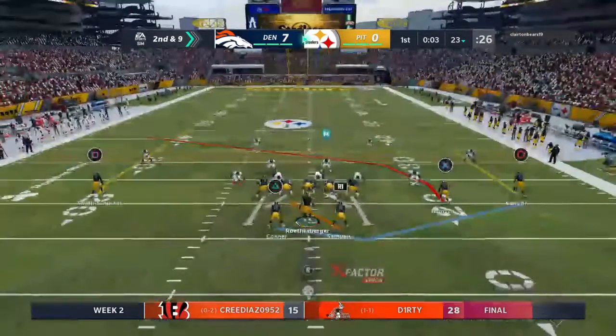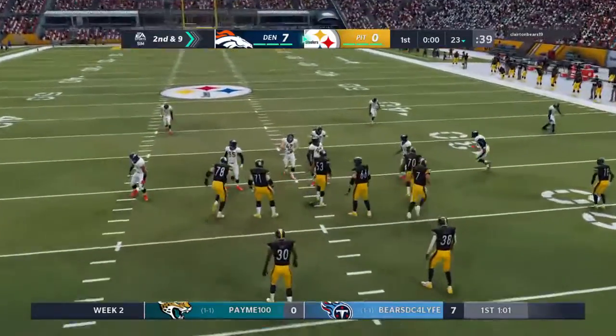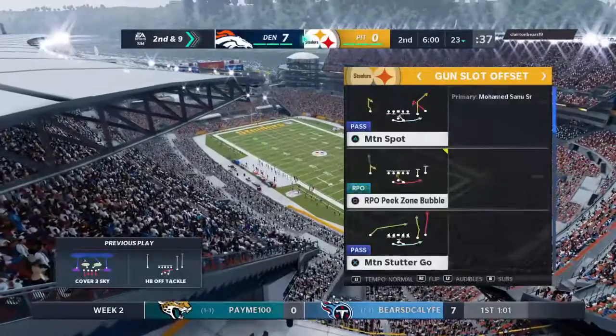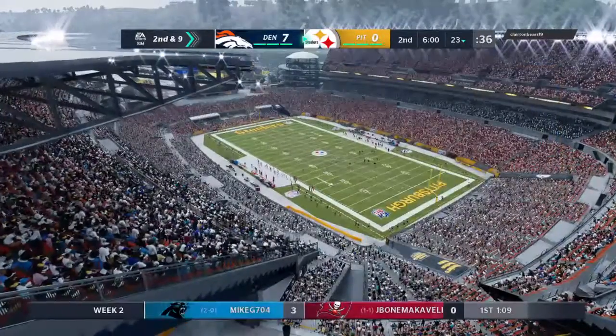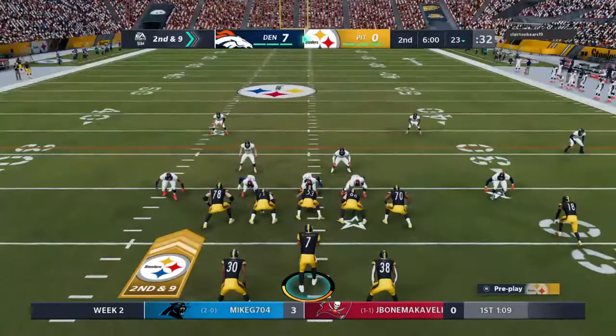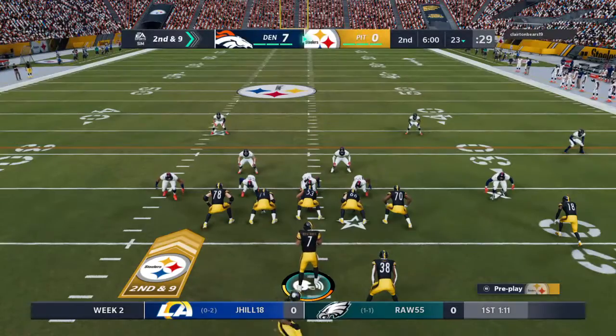Ready? Black 20. After 1, 7-0 on EA Sports. Broncos 7, Steelers nothing. Black 20. Black 27. Exit. 47 is the mic. 47 is the mic. Here we go.